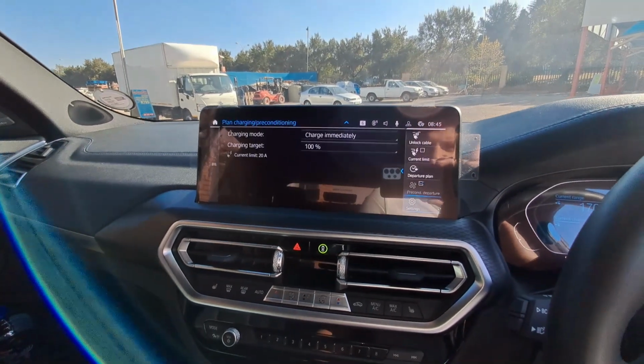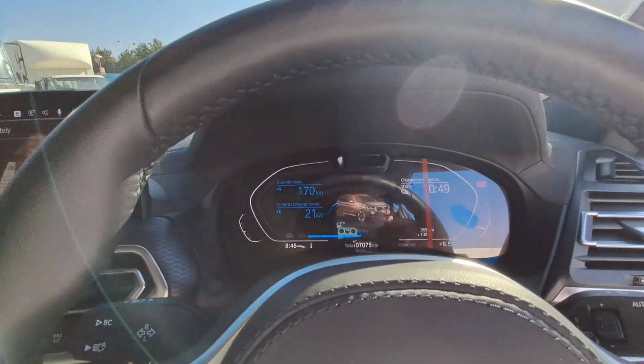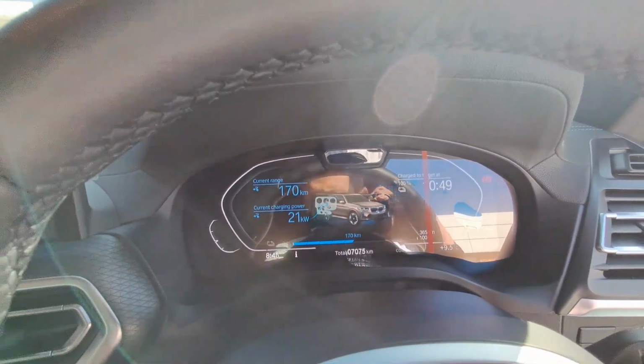Okay, I think that's fine. Let's leave it for a bit and then let's see when we're back where the charge state is at. Like I said, we only need 180k, so let's walk around for an hour and see.